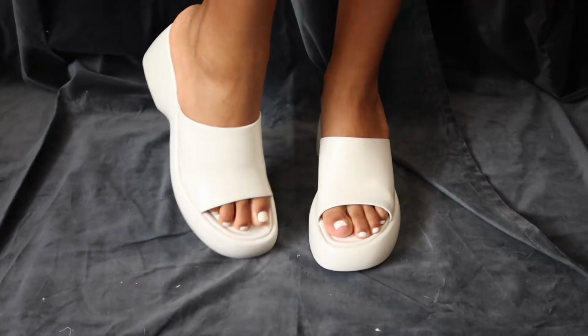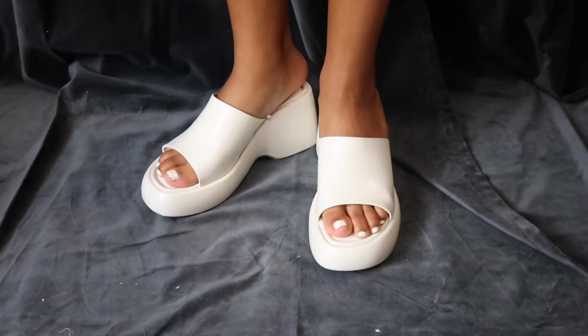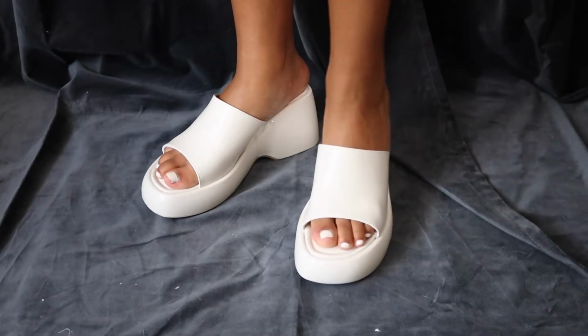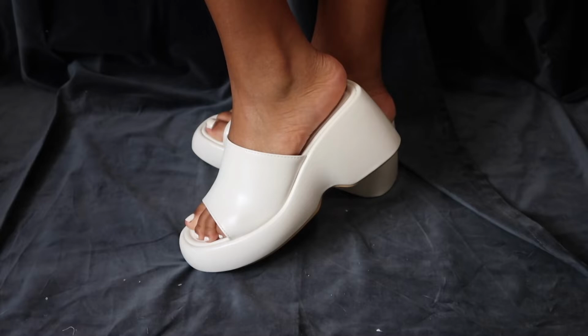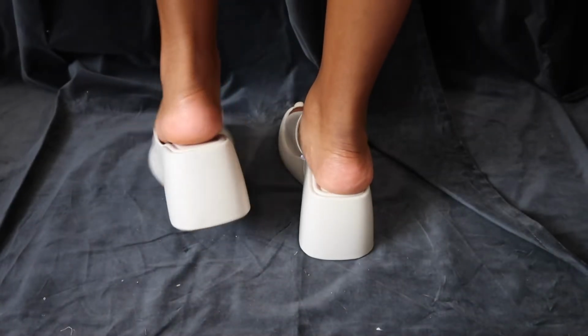Next, I have these ZARA shoes. These are absolutely adorable. I am not one for a wedge, but I really feel like the little lift that we get right here in the middle makes it a little bit more acceptable. I'm also not a big fan of mules, but I really liked how this strap is wide enough to keep my foot inside the shoe.